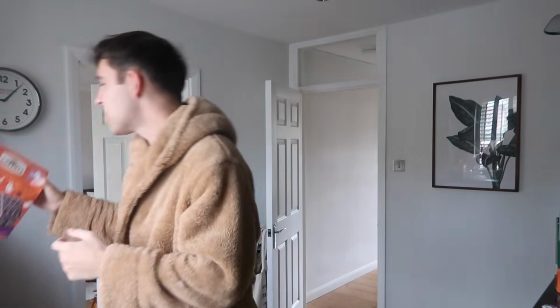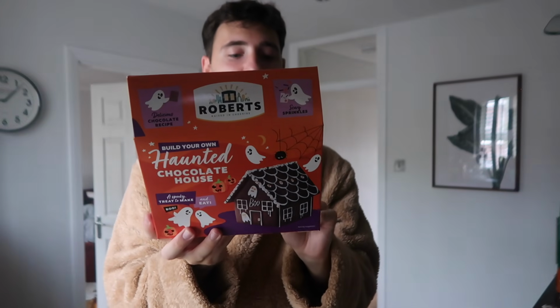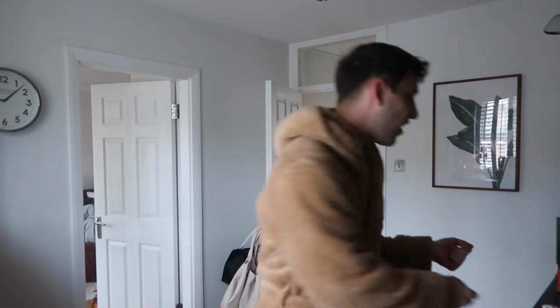Nick and I also had a date night last night and it was really, really lovely. We bought these haunted chocolate houses and they were literally like $3.99. They come with chocolate biscuits, icing tubes, and then sugar sprinkles and strands. We ended up making these houses. The icing basically ran out, so they're probably not as finessed as we would have liked.